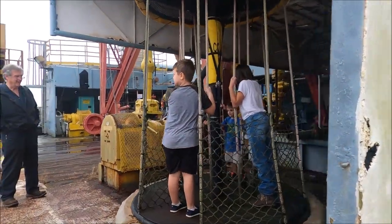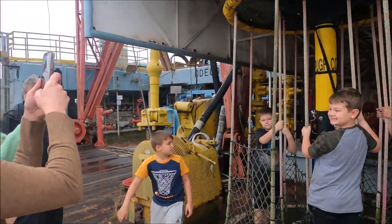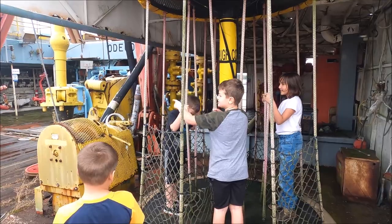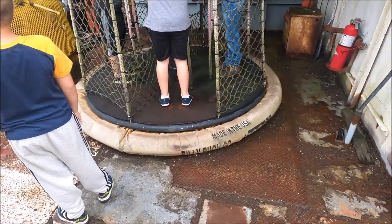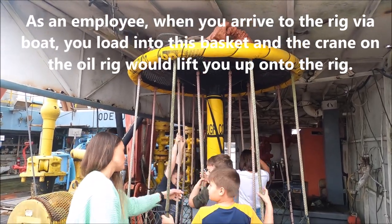Is that the basket? Look this way. That's to bring everybody up? Personnel basket. So this is the basket you would be riding. So that would be either from the boat to up here or from here down to the boat.